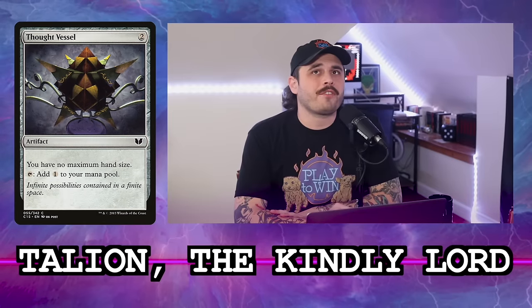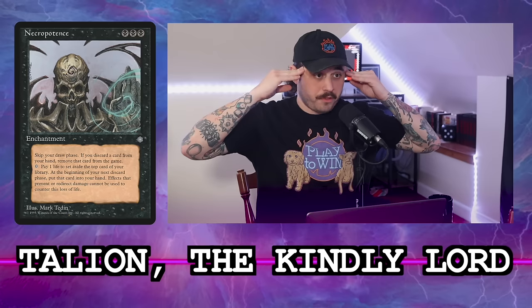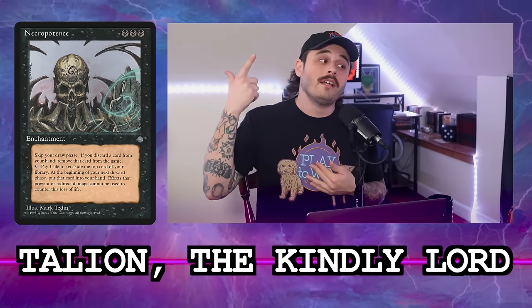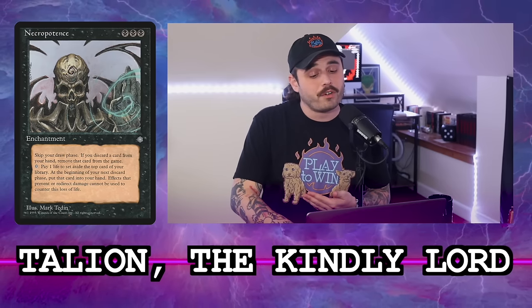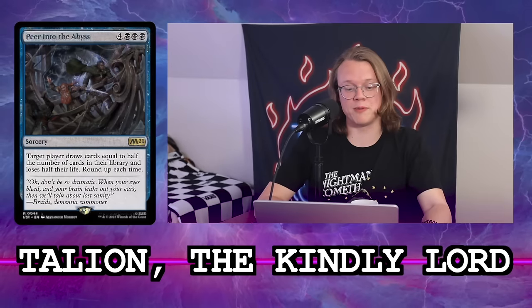The only time that I've thought about Thought Vessel in CEDH was when, in my head, comparing it with Necropotence. Because Necropotence with no hand size means you don't have to discard those cards. That's pretty neat. This deck is not playing Necro, which maybe that's a stinker. I don't know if you should be. I don't see Ad Nauseam. I don't see Peer into the Abyss. No, but there is a Born Upon the Wind, though.